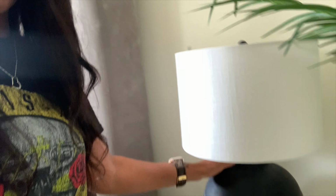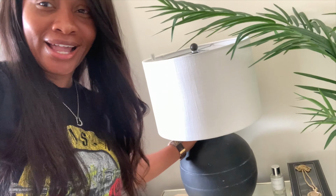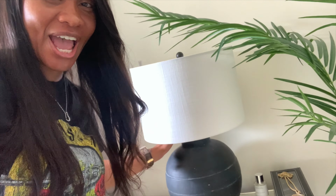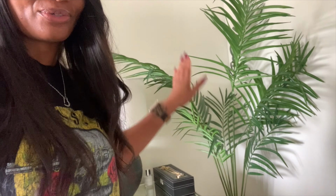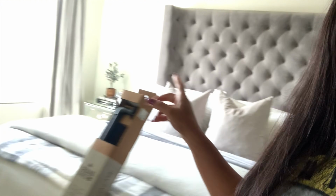I don't know if I ever showed you guys this lamp, but I am so obsessed with this lamp. I purchased it from Pottery Barn and it is a baby. It is a keeper. It is everything that I wanted. I'm upset that I had to put it on my husband's side, but for some reason it just looked better right here, with the plant and everything. So I'm going to just go ahead and let him have it, but I love this thing. I love it. So yeah, that's the curtain rod.